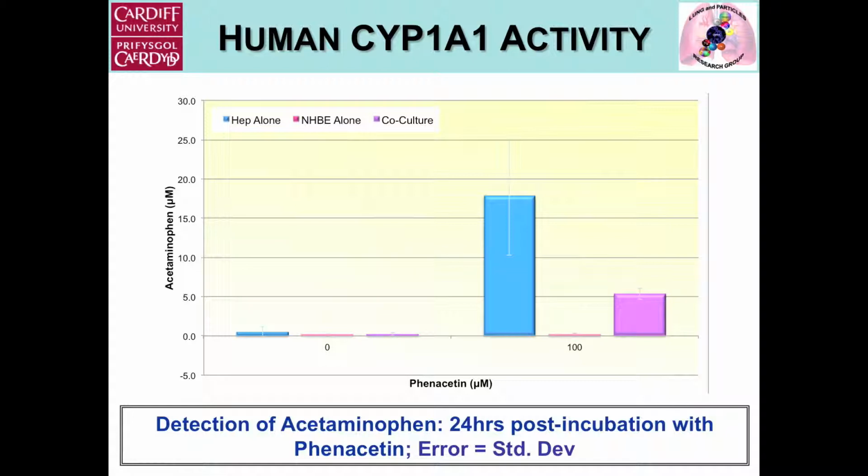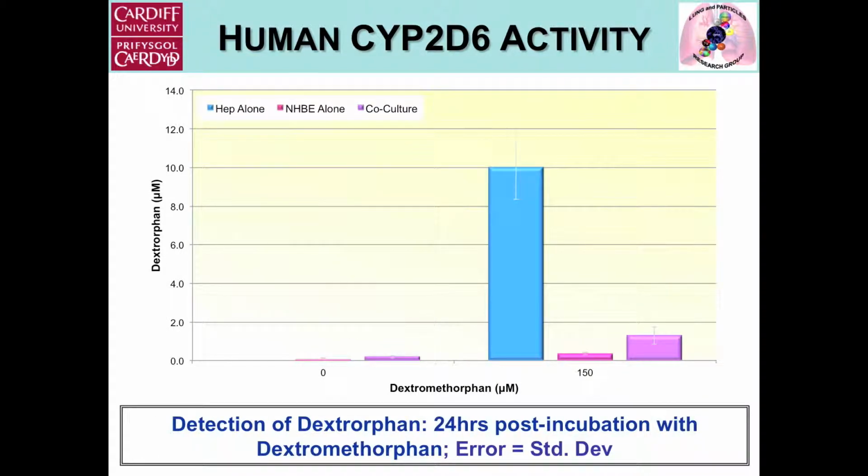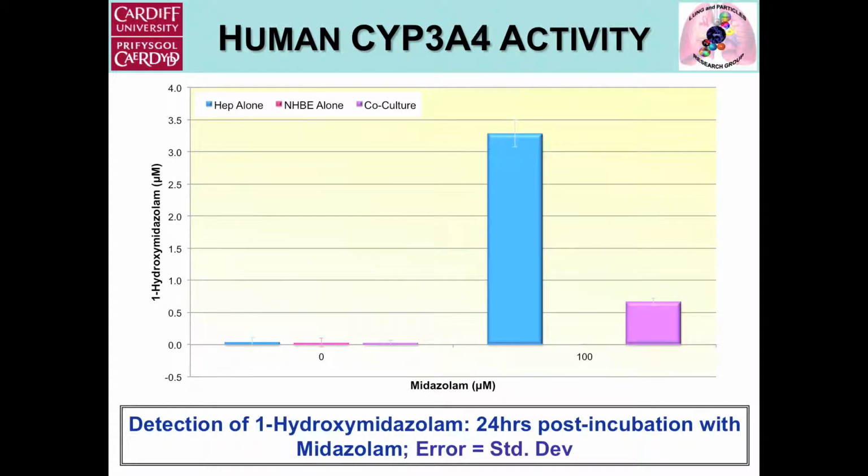Now you may argue that this is much less than in the hepatocytes alone. However, you have to take into consideration the fact that with the hepatocytes alone, the primary compound is put directly into the culture media with hepatocytes, whereas with the co-culture, the compound is placed on the apical surface of the NHBE cells. It then needs to migrate through the epithelium before it comes into contact with the hepatocytes, whereby it can be metabolized. We can also see similar results for CYP2D6, which is dextromethorphan, and its metabolite dextrorphan, and again with CYP3A4 activity.